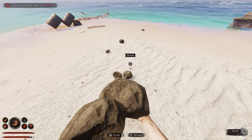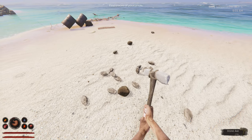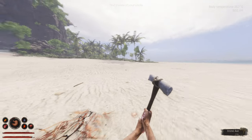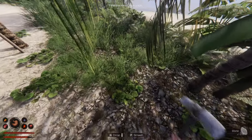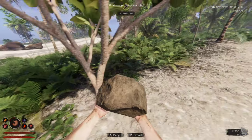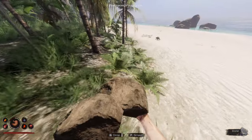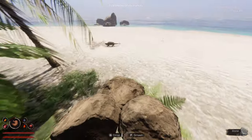Right. Shit. I didn't mean to do that. Now I've got to find more. Oh! I didn't mean to do that at all. Pressed the wrong button. I meant to drop it. Right, one. Come on, there's got to be some more rocks lying around here. These? Two. Rocks. Three. Oh, yeah, I picked it up. Okay.